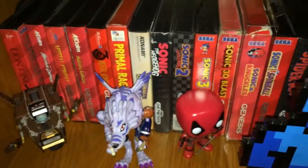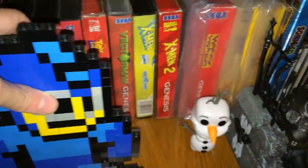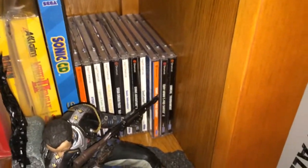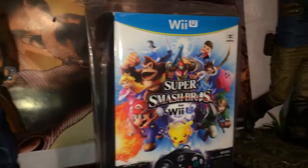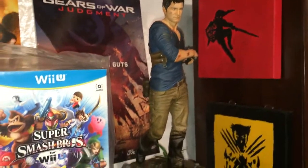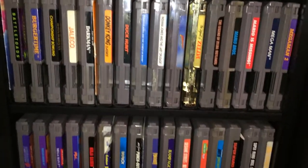the rest of my Genesis collection, and into the 32X, the CD, and my very small Dreamcast collection. Bond. And then we got a couple figures and box games. This thing is still sealed. And then my game is not in there. It's in a different spot. But the controller and the adapter are. And then here is my Nintendo games.